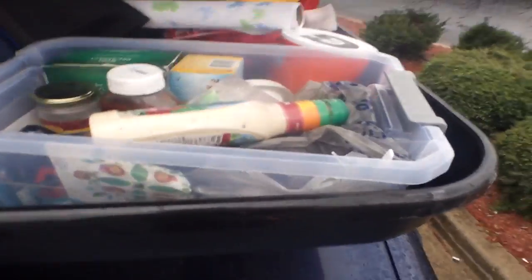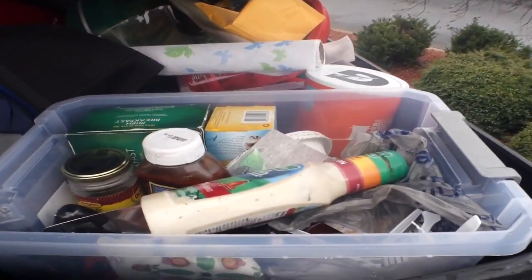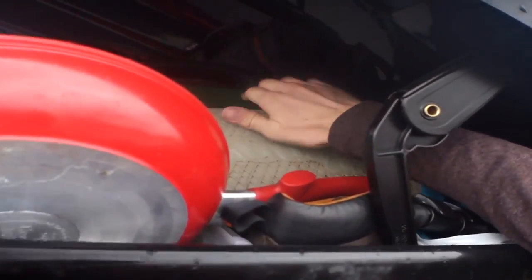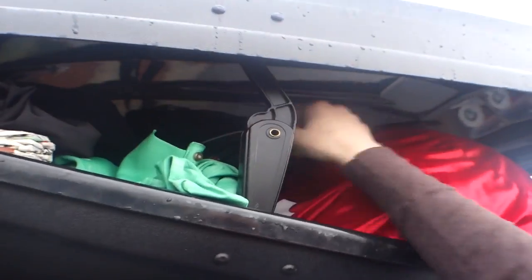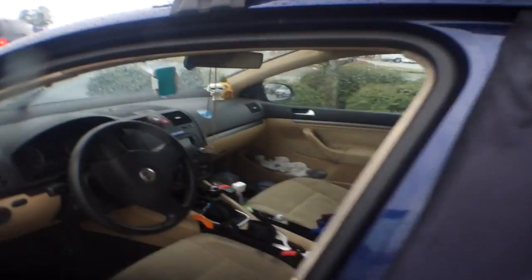Got a lot of stuff up here. From food, plates. Got a grill right here to cook. Got a jacket if it gets cold. Underwear, shirts, what have you over on this side. Jumper cables, my car ever dies. And sometimes it does. I've got electric power in here.